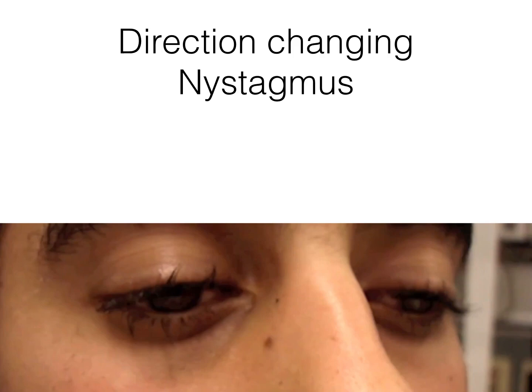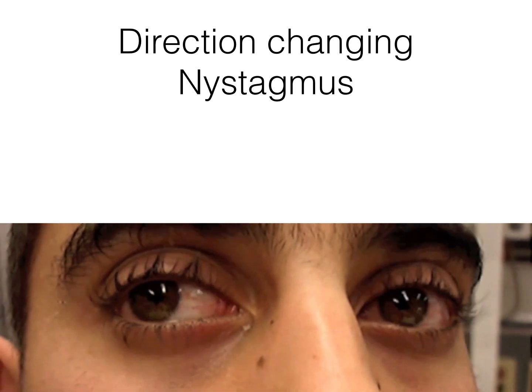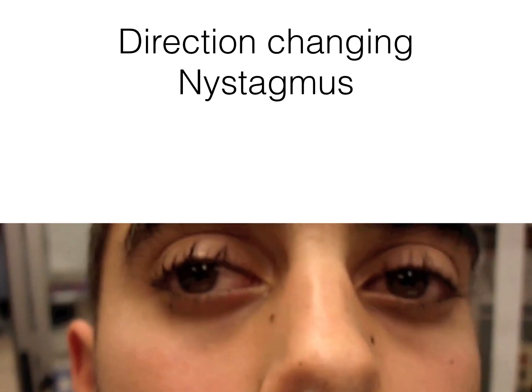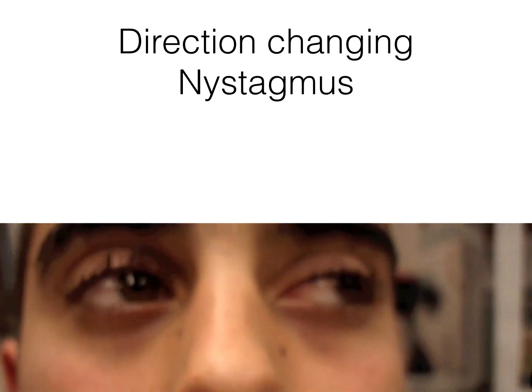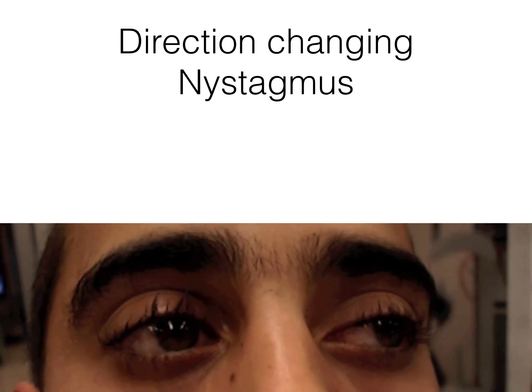Here is a young man who has direction changing nystagmus. He looks to the right and his nystagmus is to the right. He looks to the left and his nystagmus is to the left. He is not having a stroke. In fact, he actually has another central cause, which is intoxication. But that's direction changing nystagmus.